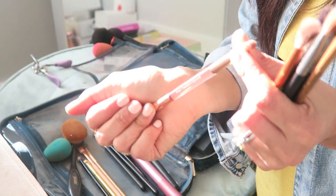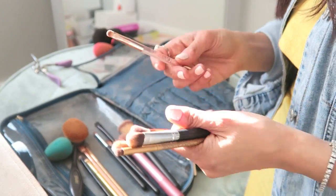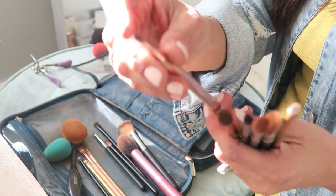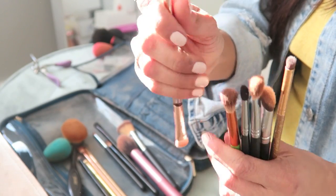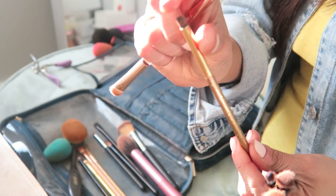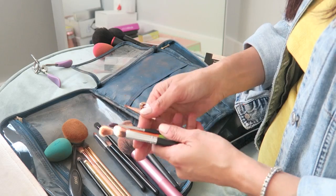And this is dual ended. So I love dual ended brushes because obviously when you're traveling, they're multi-purpose. So technically this has a pencil brush on the other side. This is the Huda Beauty brush. So I don't even need this pencil brush, right? So I'm gonna put that one away.